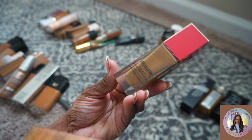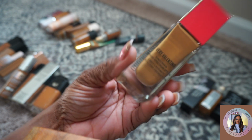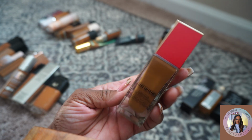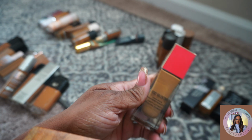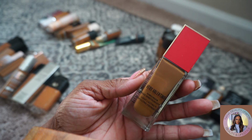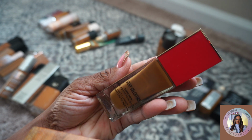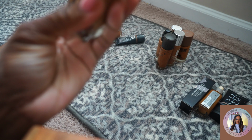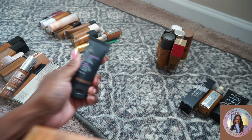Next up, we got the Very Valentino foundation, light lasting perfecting foundation, and this is in the shade DA3. This is a neutral foundation for me. The bottle is beautiful. The color is good. This is another skin like fresh face foundation. And it's not a lot left in here either. I'm going to put this in the Use It pile because it's not a lot left in here at all.